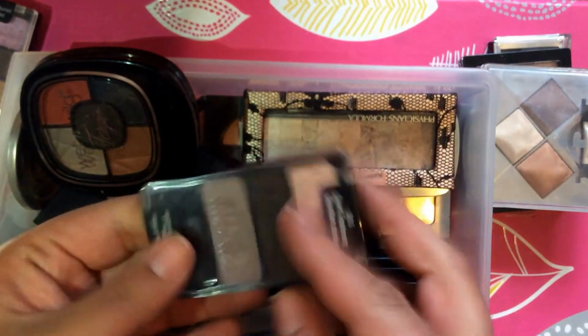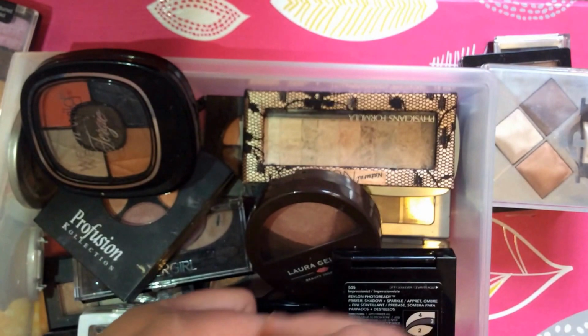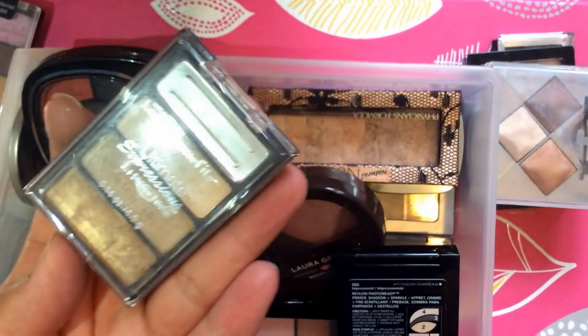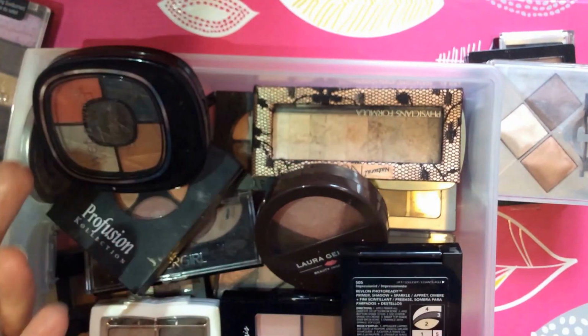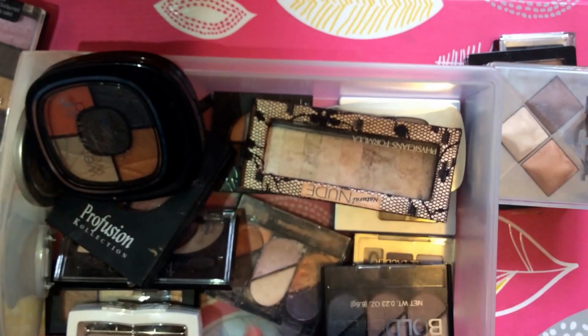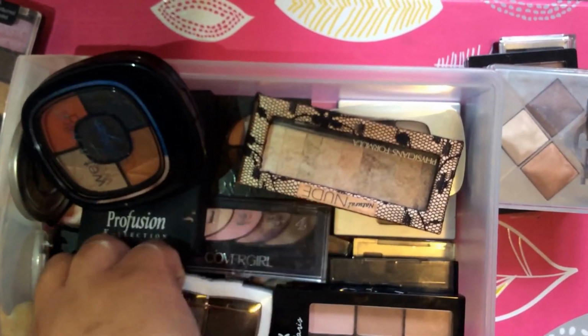This Wet n Wild in Silent Treatment, I'm going to be decluttering as well. I just don't really see myself using them. I did get it because of a YouTuber. This is the old Wet n Wild, which used to be called Beauty Benefits, I guess. And I have 2 of them. Let me see if I can find the other one. Oh my god, there's hair in here. It's right here. Sorry, guys.